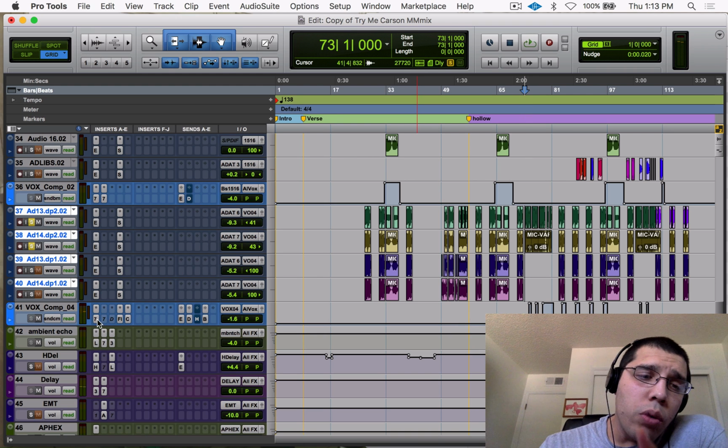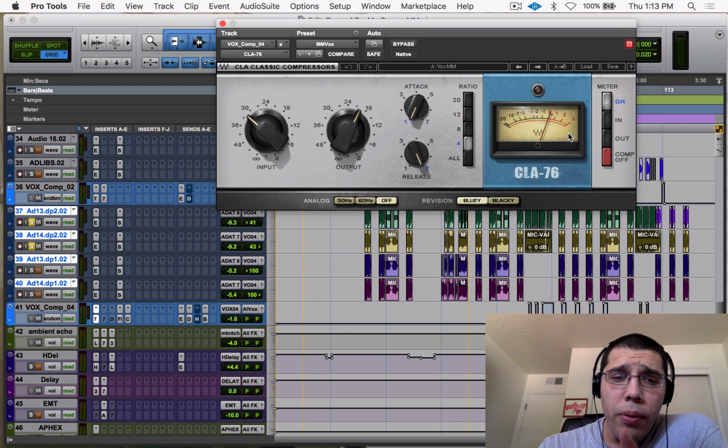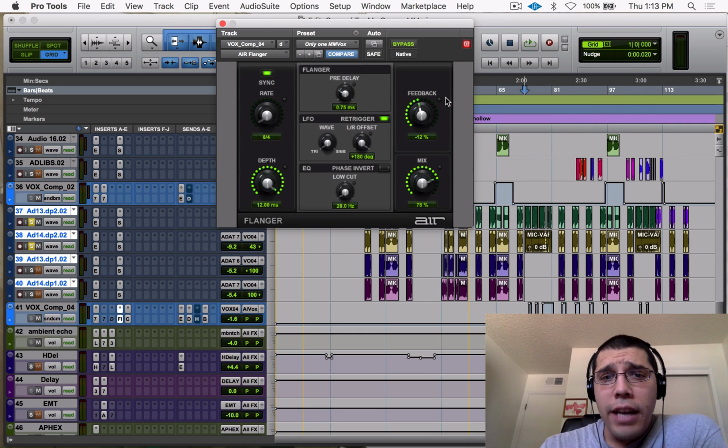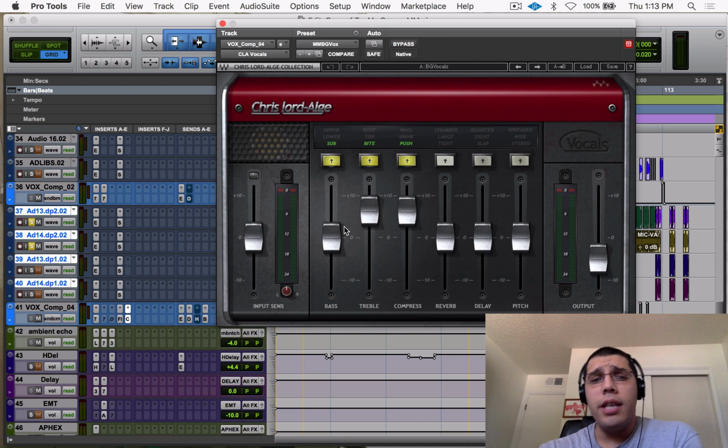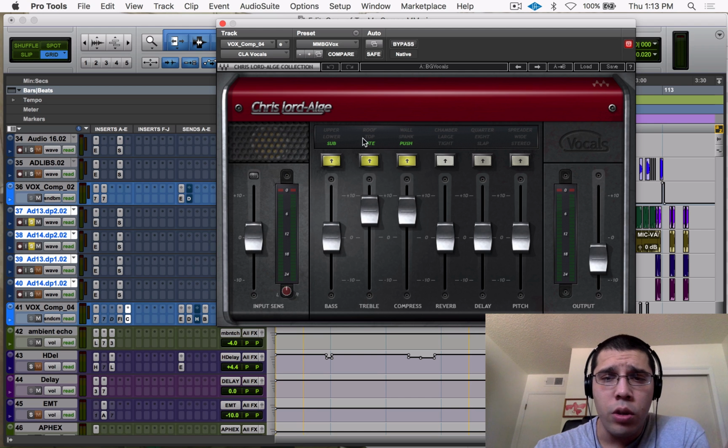So what I thought was cool is, let me show you my EQs on them. Nothing, and nothing. So I actually just shot them through this because as you see, Vox Comp 4. They go into the blue stripe. And then I shot them through this flanger. And I used one of my presets here and then I just tweaked it to my liking. And then I used the CLA vocals, which sounded incredible. So I just pushed the compressor like crazy and then just a little bit of bite. And it worked. It sounded really, really good.